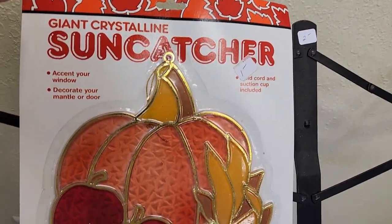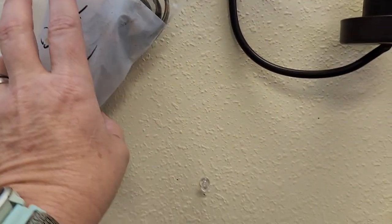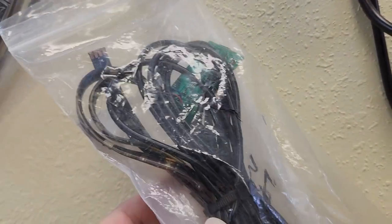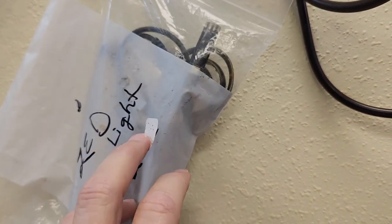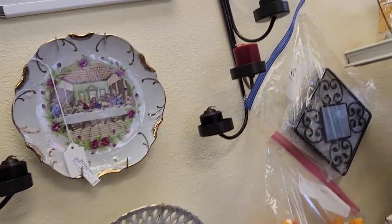These are some cool sun catchers that Jessie brought in when she was out doing her thrift shopping. This is LED lights. I don't know how to hook them up, so I don't know how to test to see if they work. They look like they got some kind of a memory chip type thing on them. So I don't know what they would be for unless you use them on your computer or something.